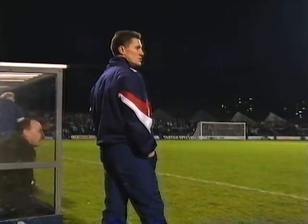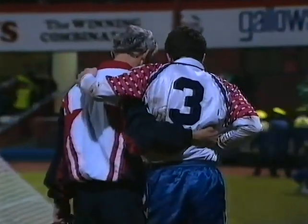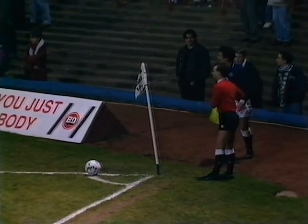Well, McQueen being helped off. Simon Stainrod looking on as Falkirk continue for the moment with 10 men. And the replacement is young Forbes Johnston. It's a big occasion this for the young player, a law student. He's on to reorganise the defence.